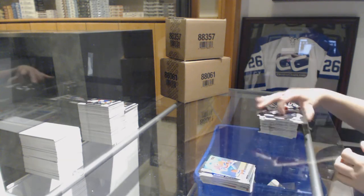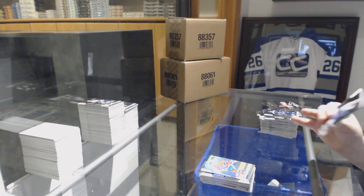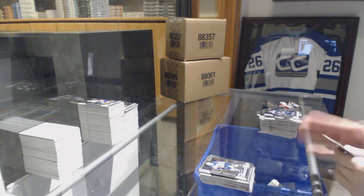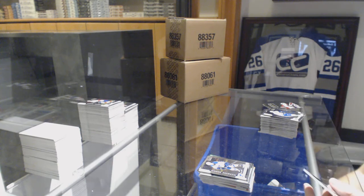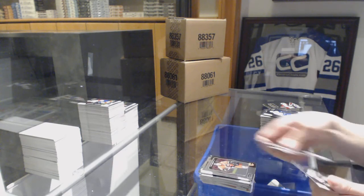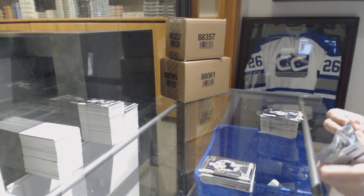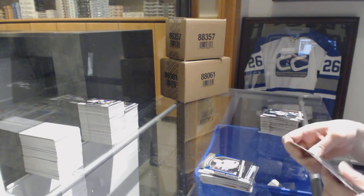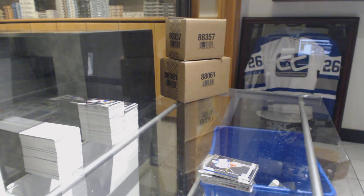Rainbow of Jonathan Drouin for the Montreal Canadiens. Rainbow retro rookie of Evgeny Svechnikov for the Red Wings and a Vince Dunn rookie for the Blues. Sean Monahan retro for the Flames, Alex Tuch rookie for Vegas. And last pack mojo contains a Platinum Records of Wayne Gretzky for the Kings and a Philip Haydl rookie for the New York Rangers. There we go.